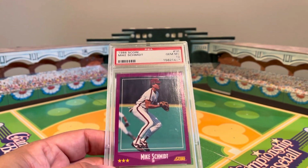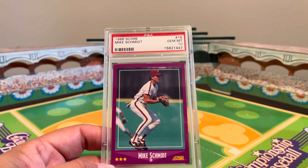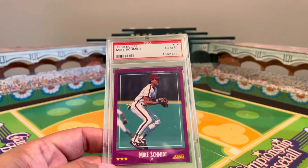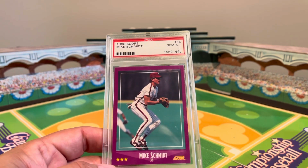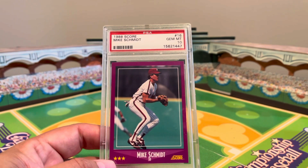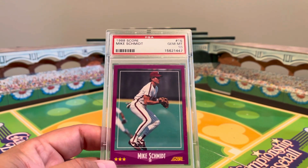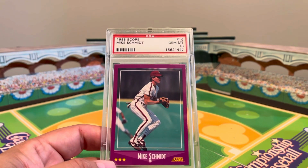There's a couple cards of Mike Schmidt that are on that set registry that are very limited. The 1985 Leaf and the 1988 Leaf. There's less than 25 each of those at a PSA 10 level. So those were hard to find, but I have them now. This one here was hard to find too. When I finally found it, I got it for almost nothing.